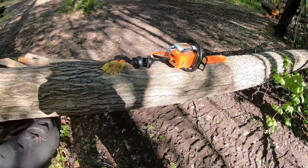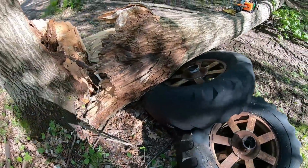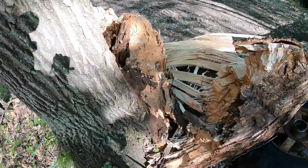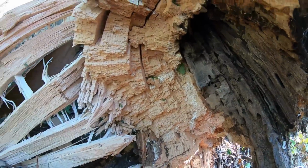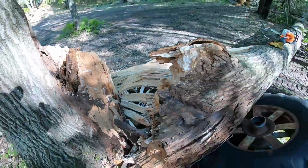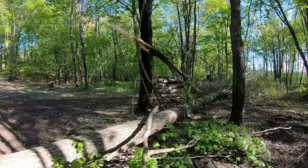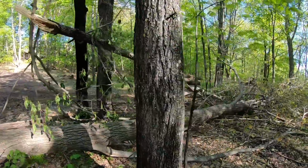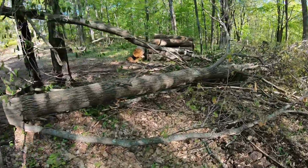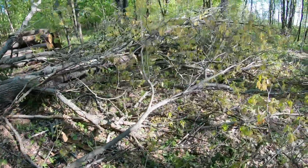We had this big oak come down. Senior had a couple old Fordson tractor wheels leaning up on it, and you can see it was getting pretty bad in the base, rotten in the middle, bunch of rotten wood over there, and the wind just took it right down. On its way down, it snapped the top out of that maple, laid that right down with it, so that maple's going to come out too. So I need to clean up this whole mess today.